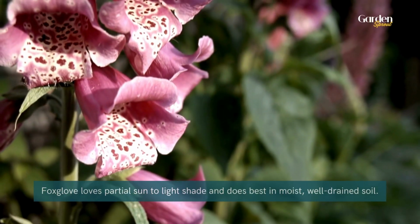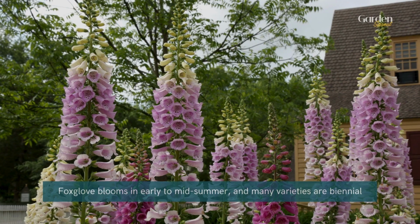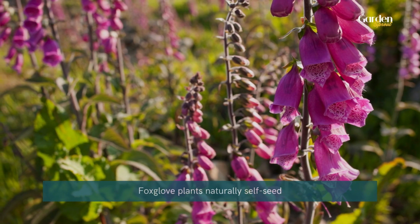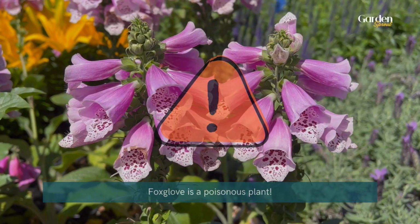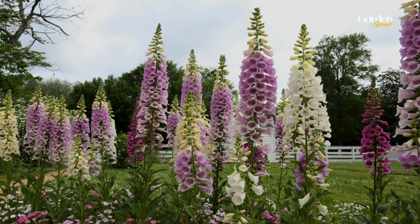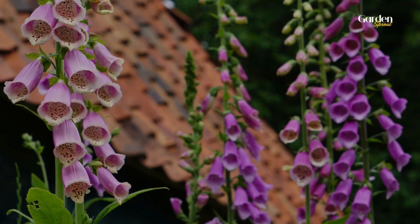Foxglove enjoys partial sun to light shade and does best in moist, well-drained soil. It typically blooms in early to midsummer, and while many varieties are biennial, they often reseed themselves, so once you have them, they tend to come back naturally year after year. Just remember, it's not one to snack on, so if you have pets or grandchildren around, be sure to plant it thoughtfully.